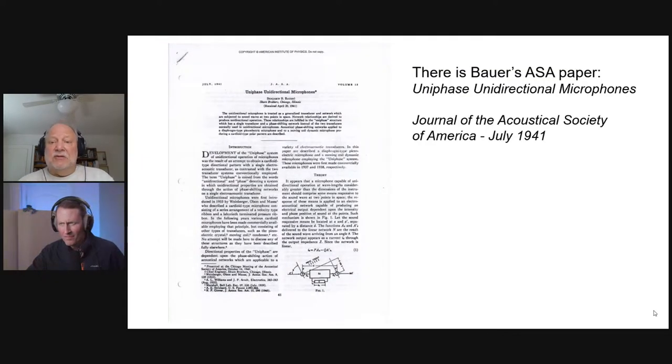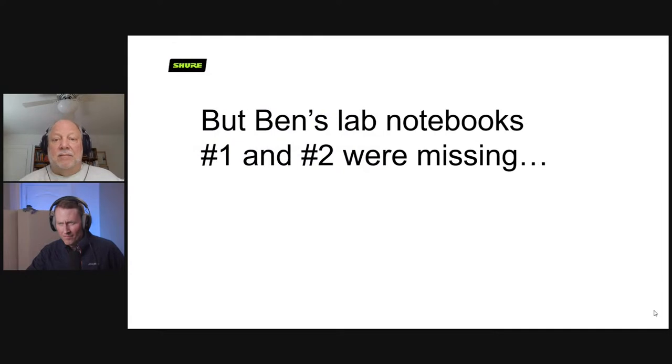And here's Bauer's first Acoustical Society of America paper. By the way, he went on to become one of the presidents of the Acoustical Society of America. It's called the interphase unidirectional microphones, and this is from 1941. But lab notebooks were missing. This drove me crazy. We had every other lab notebook.